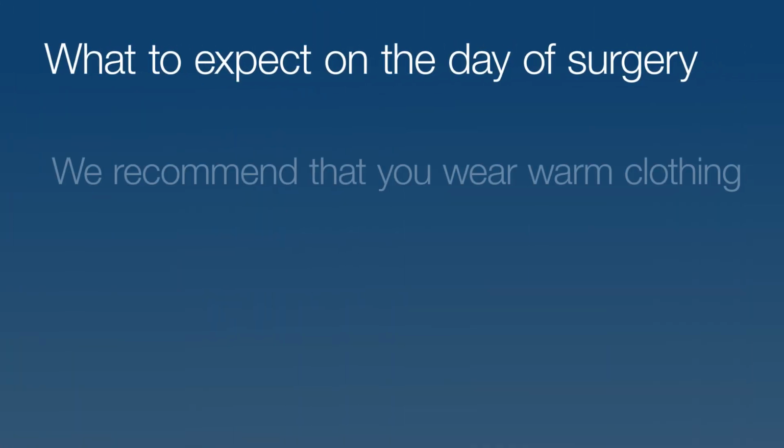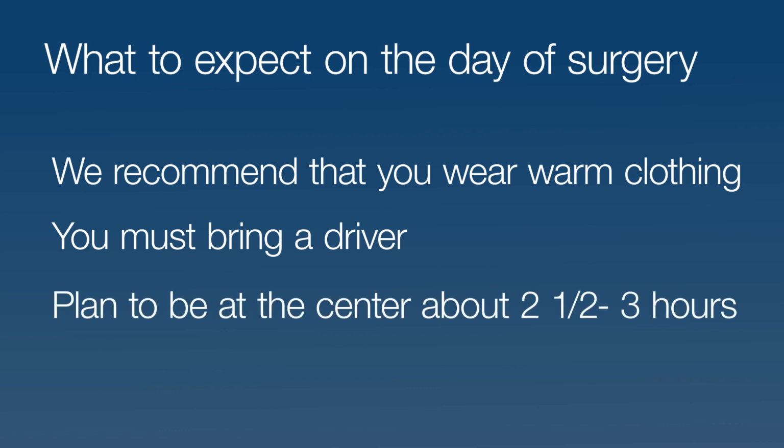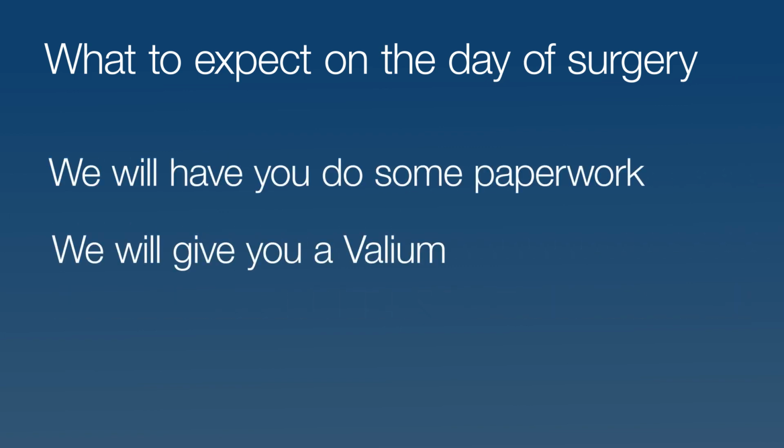Well, first of all, it's quite cold at the laser center, so we recommend that you wear warm clothing such as a sweatshirt or a sweater. Also, you must bring a driver. You can't drive back from the laser center after your procedure. Plan to be at the center about 2.5 to 3 hours. When you get to the center, we'll have you do some paperwork, and then we'll give you a Valium, and we'll wait for that to take effect.